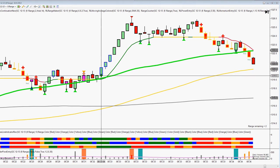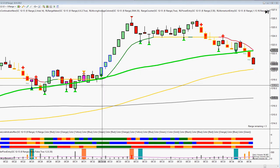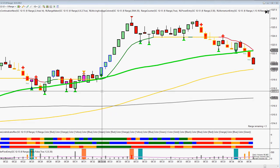It's indicated by the green cross and the candle outlined in blue. The entry, you can see our three line here, which shows in the top line order flow, middle line stochastic, and the lower line momentum, all green.